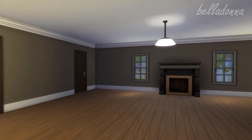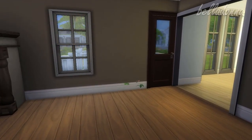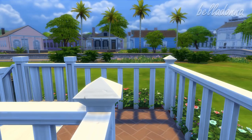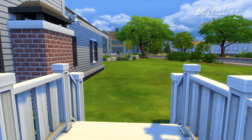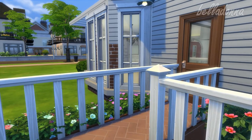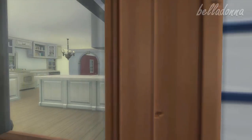There's a fireplace, of course. If you go over here to this brown door, it will take you outside to the back. The backyard is pretty small. It's kind of small, so beware of that. You can't fit a lot back here, but it depends on the lot and where you place it. It is a 40 by 30 lot at least. If you put it on a 50 by 50 lot, then you're good to go. But on a 40 by 30 lot, there's not a lot of room.